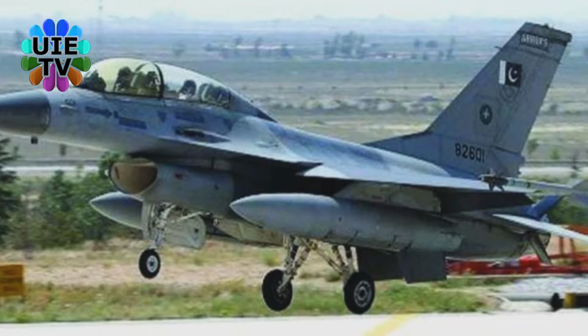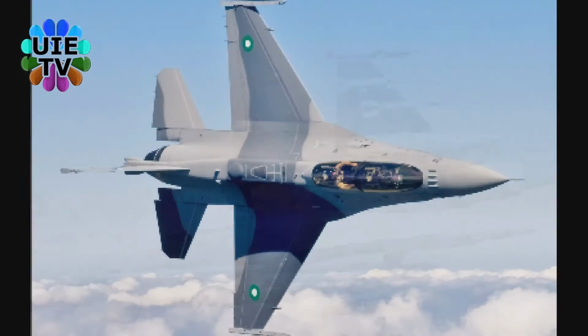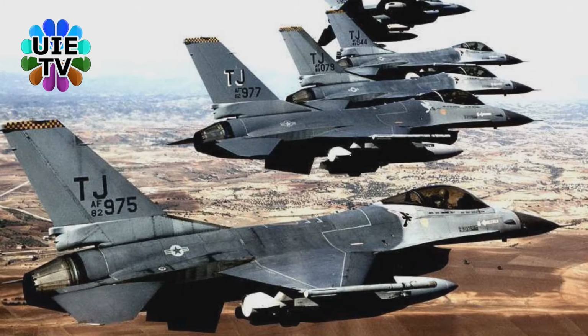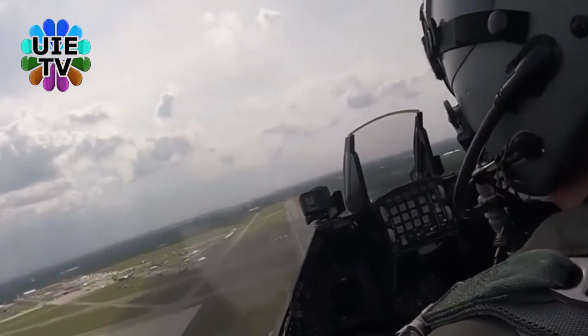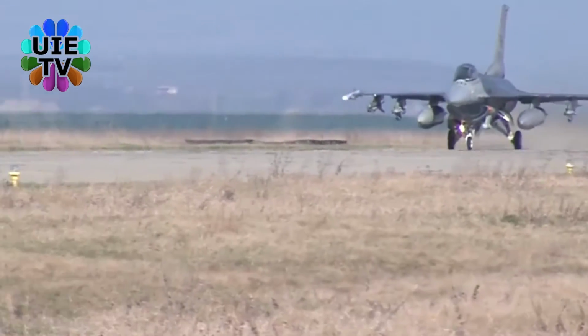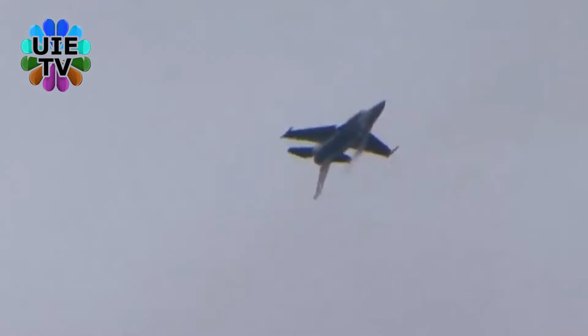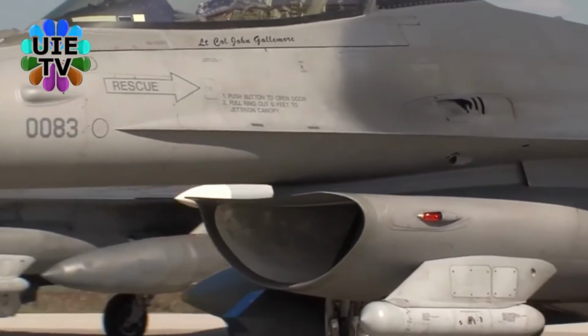F-16M/BM Block 20 MLU. In 1989, a 2-year study began regarding possible midlife upgrades for the USAF's and European partner air forces, EPAF, F-16A/Bs. The resulting F-16 midlife update, MLU, package was designed to upgrade the cockpit and avionics to the equivalent of that on the F-16C/D Block 50/52, add the ability to employ radar-guided air-to-air missiles, and to generally enhance the operational performance and improve the reliability, supportability and maintainability of the aircraft. Aircraft receiving this set of updates are designated F-16M or F-16BM.